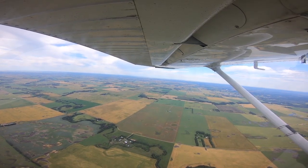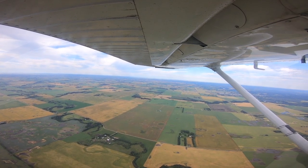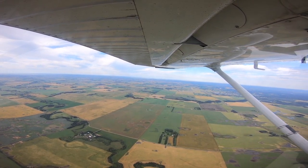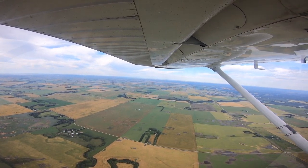Edmonton Terminal, Cessna 172, Golf Juliet Juliet Lima. Golf Juliet Juliet Lima, Edmonton Terminal, still identified, clear back in the Class Charlie. Altimeter again 29.99. 29.99, cleared in the Class Charlie, and we'll be 4,500 back to Villeneuve now.